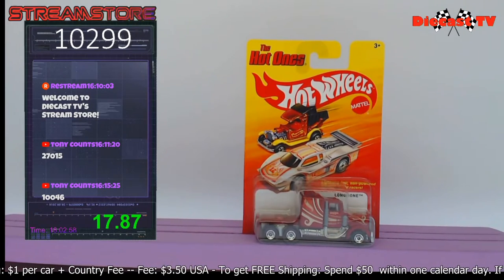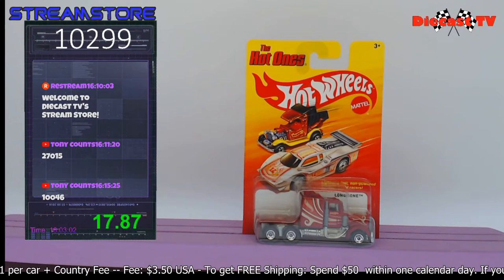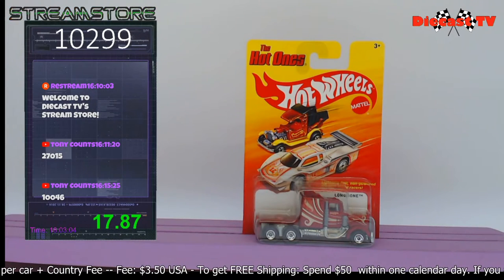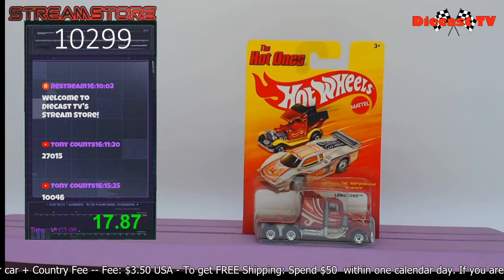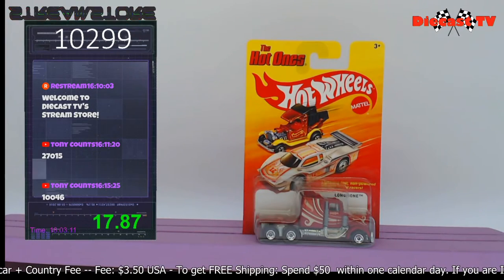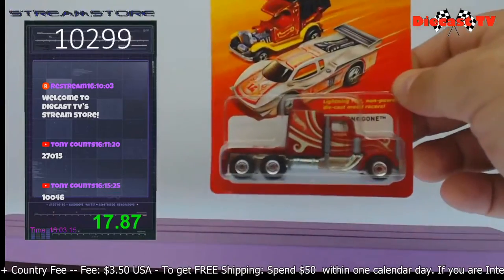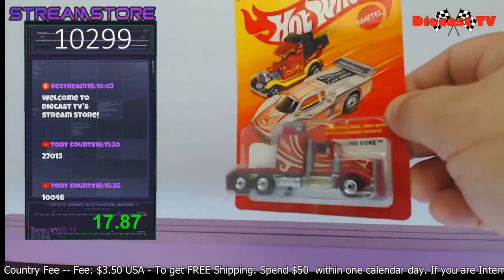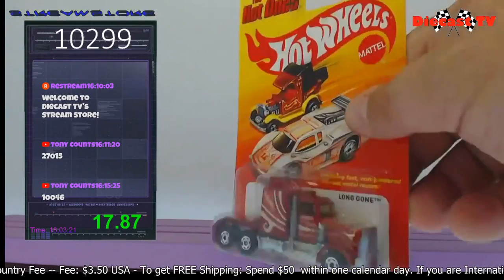All right, a little Hot Ones from Hot Wheels from Mattel. Pretty cool. This is a newer one, newer Hot Ones. This is a pretty cool one, though. Not an easy one to find around, and I do like these castings. It's a little heavier casting. It's pretty cool, the Long Gone, and it is nice. Let's take a close look. It's got the VW basic wheels on it. Okay. Long Gone. Love it.